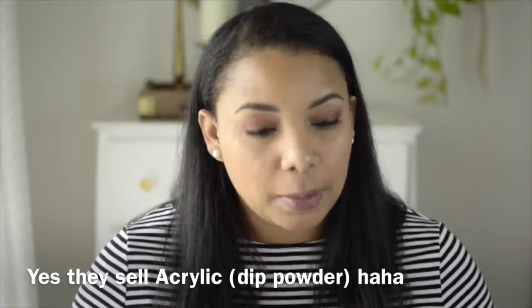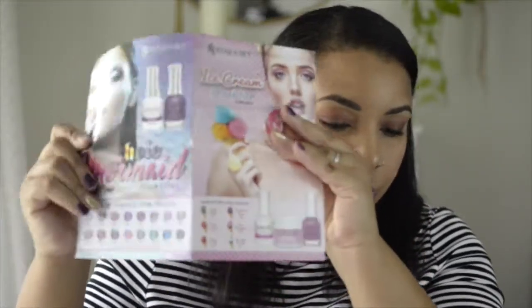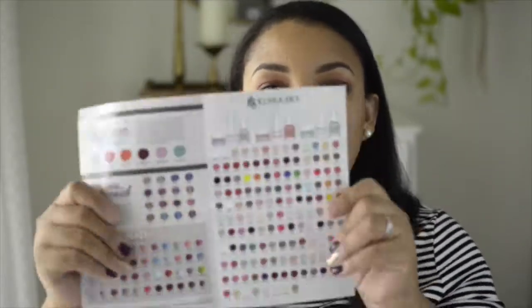I just picked up a couple of items, darker colors for the season. It came in a box with some stuffing. It came with this little book here that shows you the different colors that they have. And it came packaged like this. I already have the base and the top coat and some other colors. So this time I just wanted to get a darker color for the season coming up.